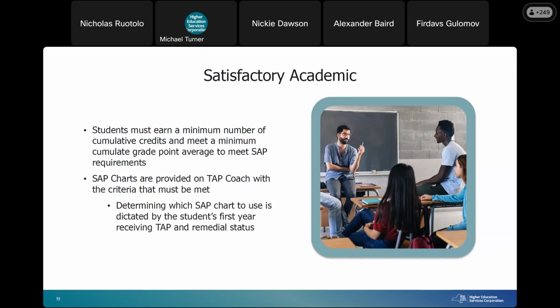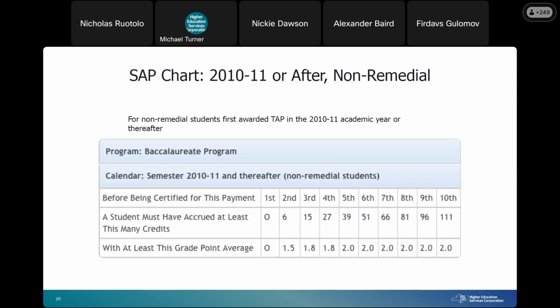Let's talk about SAP. Satisfactory academic progress is the quantitative measure, looking at charts that say at this point of receiving a payment, the student must have this amount of credits earned and must have this cumulative GPA, and we'll look at the charts in a moment. The trick with evaluating part-time students is that you need to determine whether the student has earned enough points to reach the milestone where they need to be advanced in the chart. So we're going to be looking at these charts, and we have 2 charts that most schools typically use.